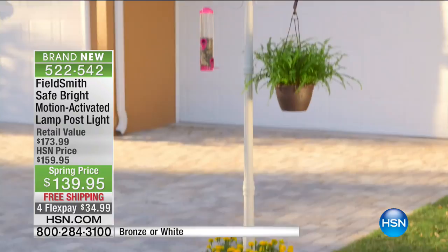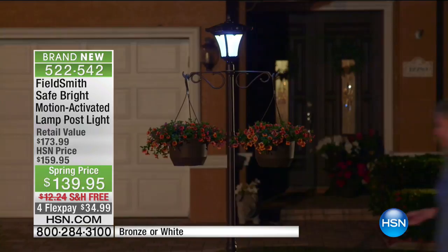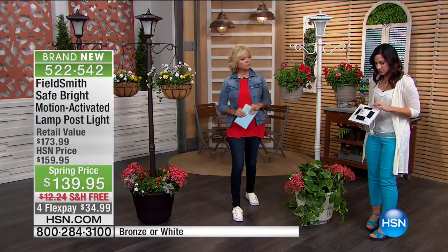It does not need to be near a plug-in, an outlet. You don't have to have those ugly cords running out. It's all solar. In fact, I'm going to show you here so you can see how it works. We have these solar panels right on top.